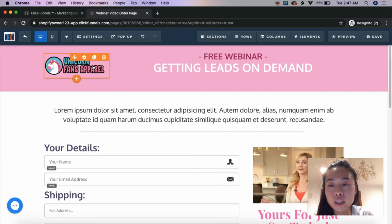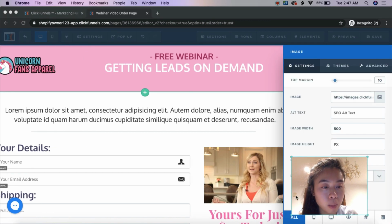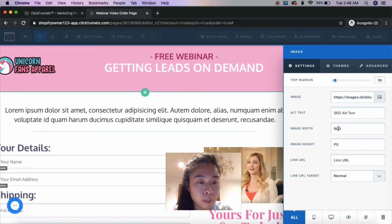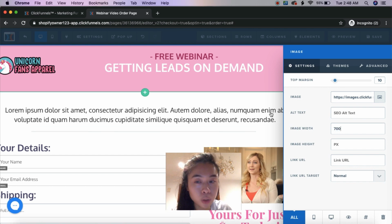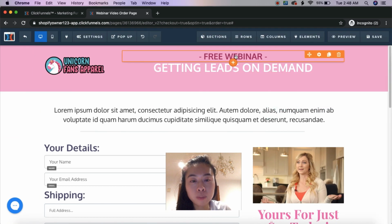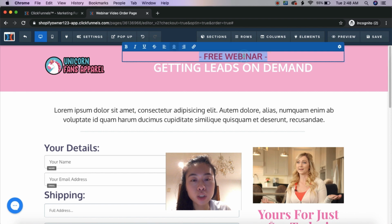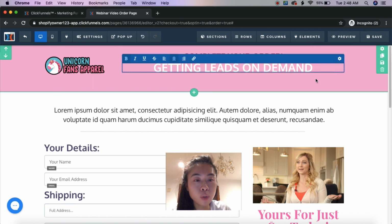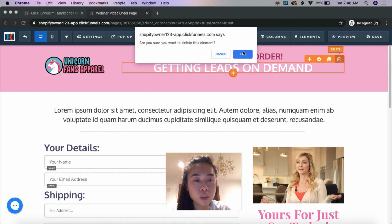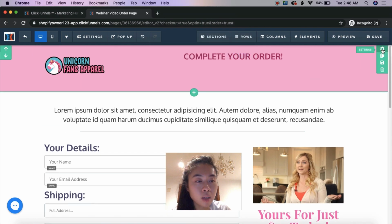So notice how easy it is. I can go ahead and come on over here and I can make the size bigger if I don't like it. So I can click 700 if I want to. Over here, I can change this out to say complete your order. And then if you don't like the bottom text, you can always go ahead and delete it.